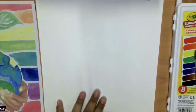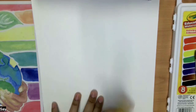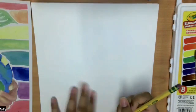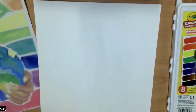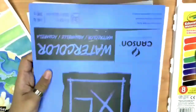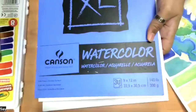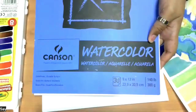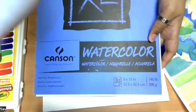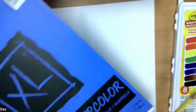I've never seen anyone use watercolor on a stretched canvas before. You mainly do it on paper. Yeah, we're using Canson. I'm going to show you the pad, the paper pad, again so that you guys can see that, right? Canson watercolor, 30 pages. And that's a pretty long time. I really like it. And it's fairly affordable. It's maybe like $15 for this.